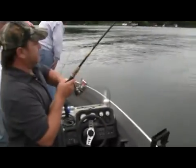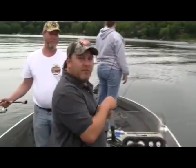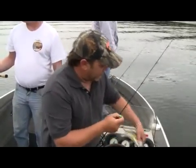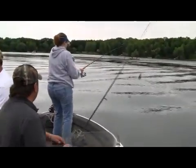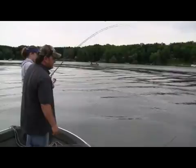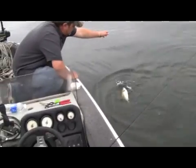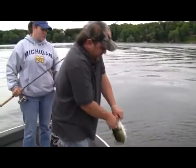Oh, not a good one. About a 14.5 incher. There's a lot of fish like this out here. Not what we're targeting, but hopefully get some bigger ones. There we go. I got one going too. As the action gets fast and furious, what do we got there? Nice largemouth. Good job, honey. Thanks.